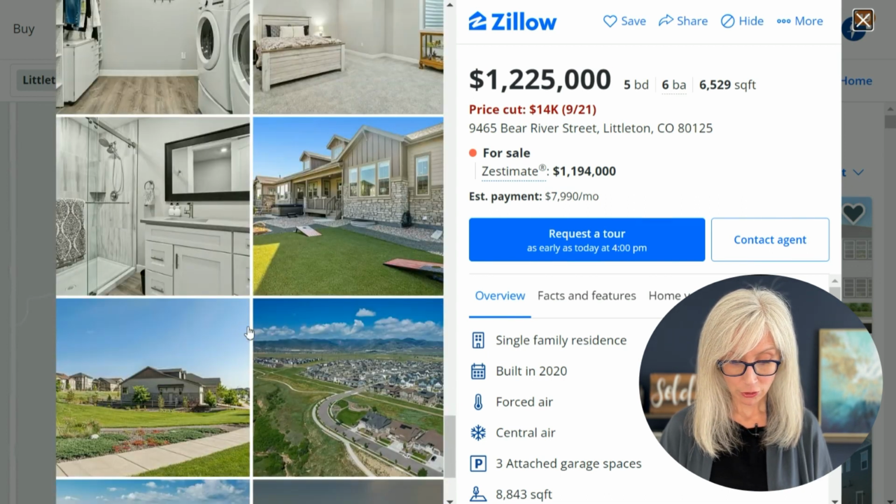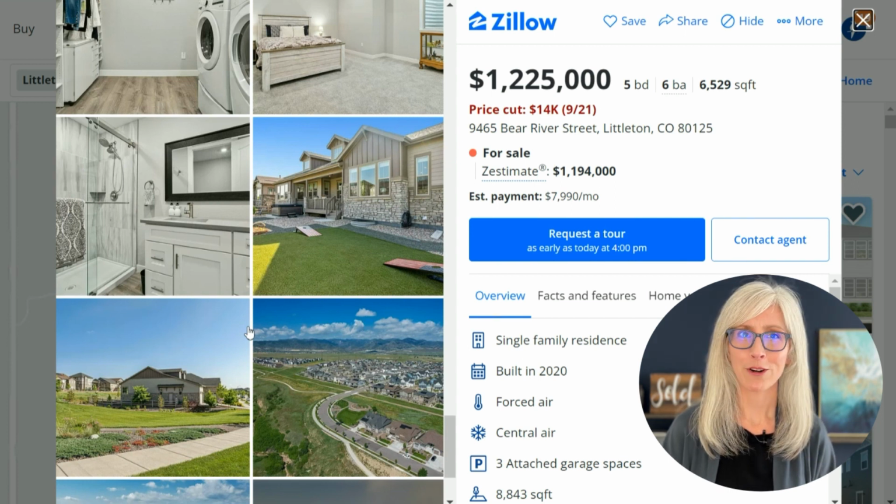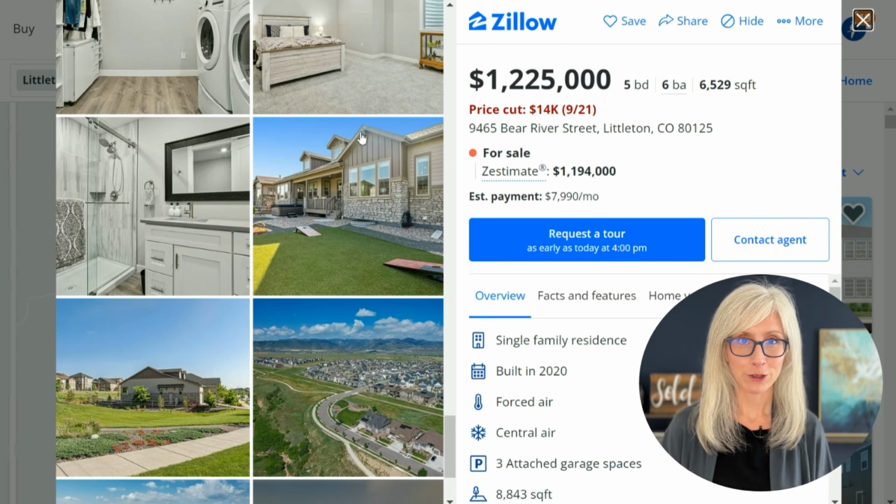And then we have this nice turfed backyard. The only downside to that basement, it's not a walkout, so it's going to be darker down there. Lots of lighting in the ceiling will help with that for sure.